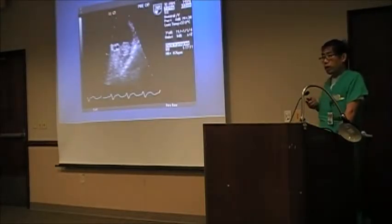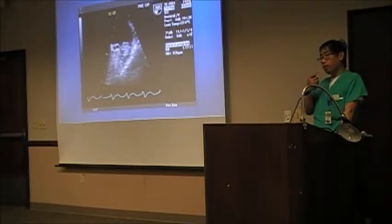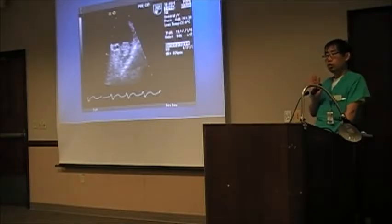So this is when we do the TEE. We put a big probe through the mouth to the esophagus, and then we take a picture in the back of the heart. It's close to the heart.